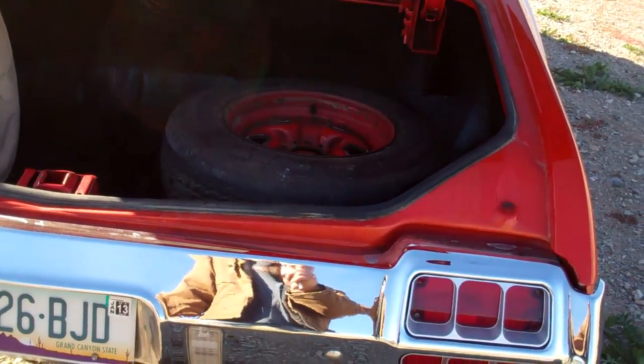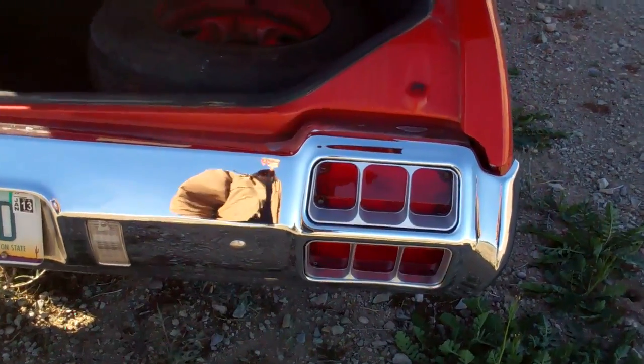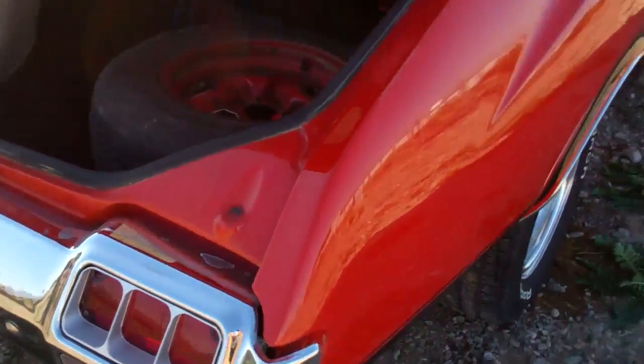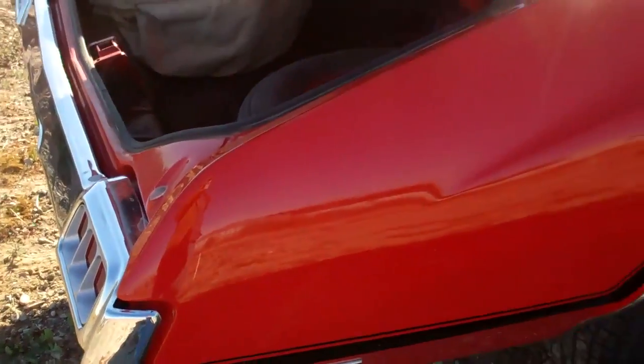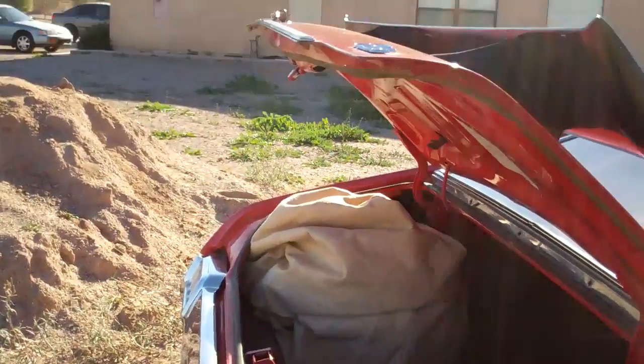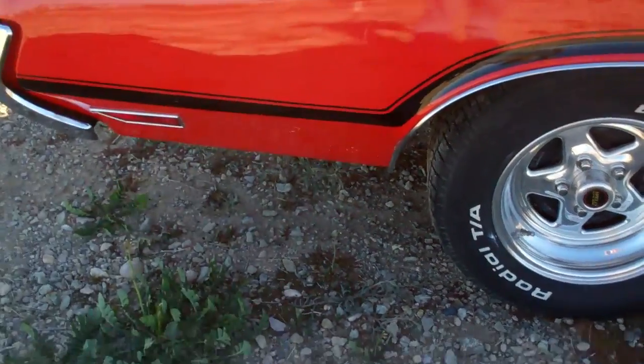But there's my reflection. Look like a little midget. Well, we're coming on 23 minutes so far. It's going to take me forever to download this thing, but if you have any questions, please ask. There's no rust anywhere on the car. The quarters are solid.